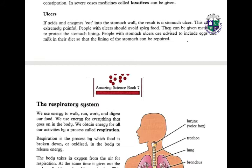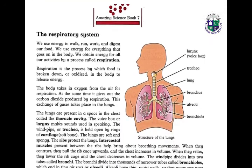This can be extremely painful. People with ulcers should avoid spicy food. They can be given medicines to protect the stomach lining or relieve pain. People with stomach ulcers are advised to include eggs and milk in their diet.